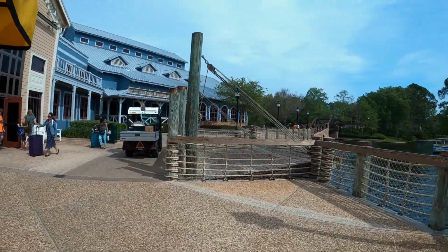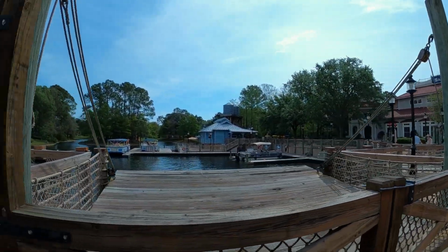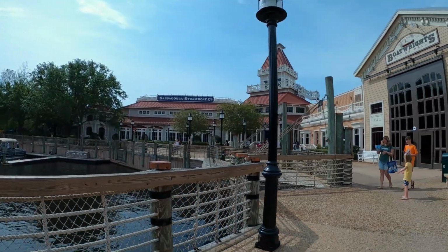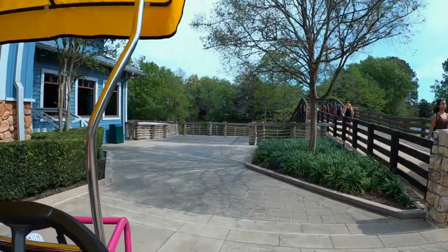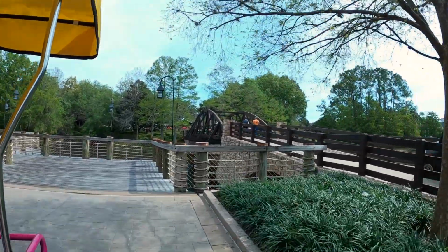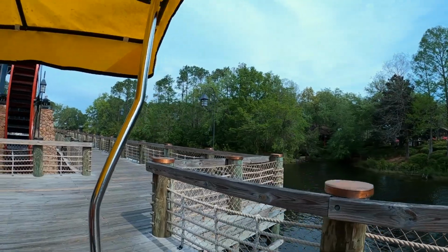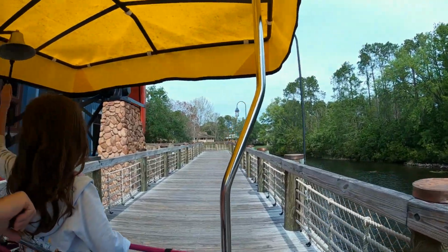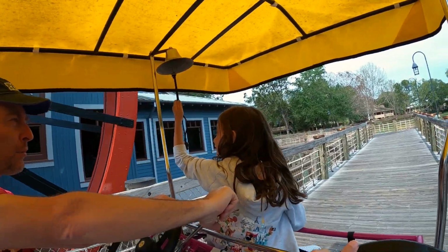Jump around this side. That's a pool up there. Straight across the bridge. We're actually going around the Riverside Resort. We're right now going by the big mill here. You got the old water wheel there. That's one of our favorite places to eat on property.